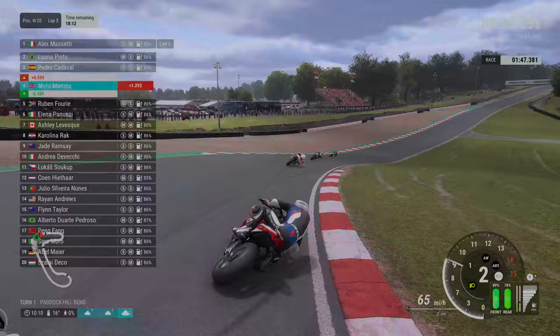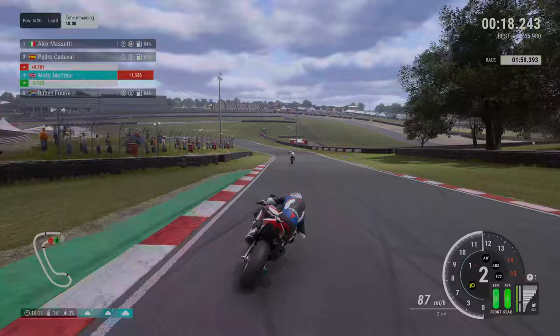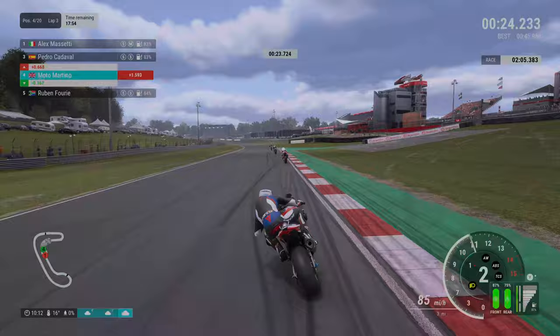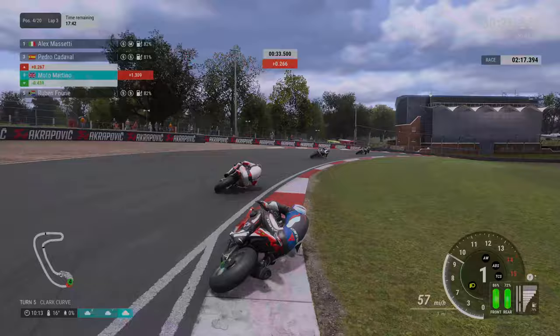Don't get on that curve. What are we up to? 4th. I'll take that. Definitely had the pace to go with the leaders. We just got stuck battling. Ooh, that's a lot of pressure on the front. Yeah, we just got stuck absolutely battling riders that we didn't need to be battling, really. That's my time saver in there, that tight line.